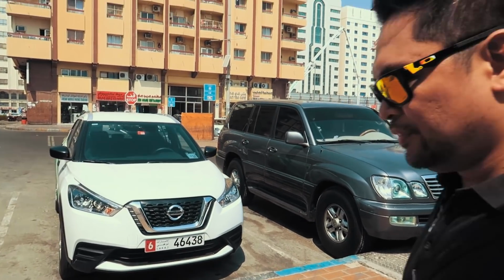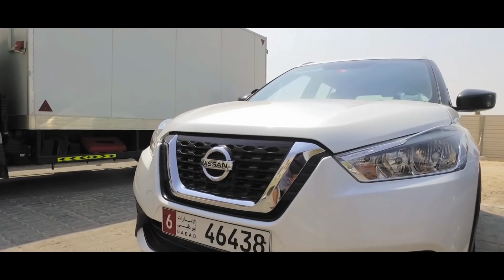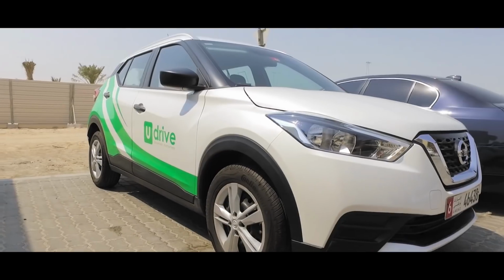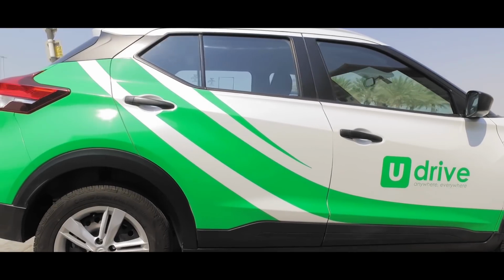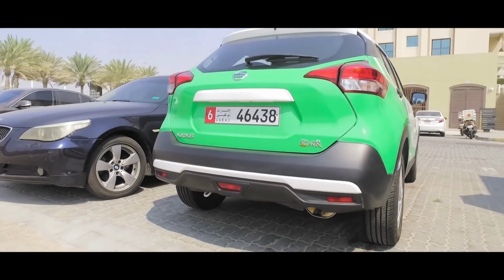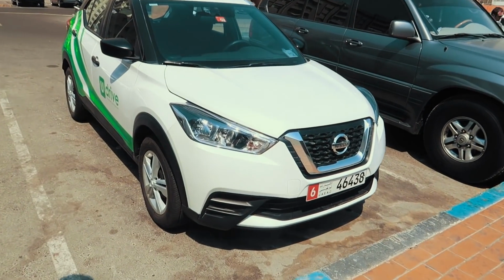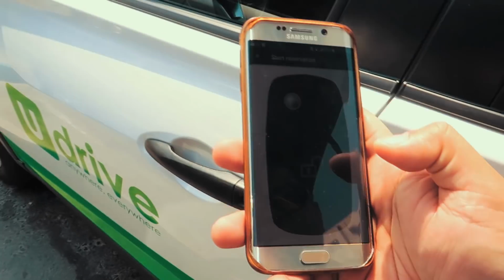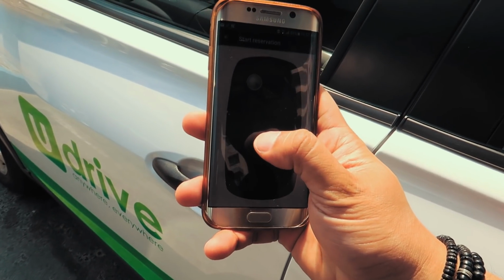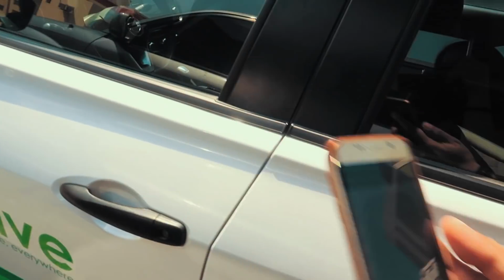You found it. You found the car. This one. That's how you unlock it. Click unlock, and then it turns to a key and it will unlock. Press this and it will open the car. There you go.